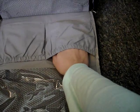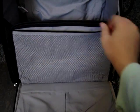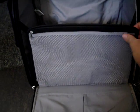There are 2 elasticated pockets here. And you can see how large they are. My hand is not super large, but there you go. Then there is a mesh pocket here. This is a full mesh pocket all the way across. And then this little divider actually has snaps that you can snap down and lay flat. And then you have just this big area to put things in.